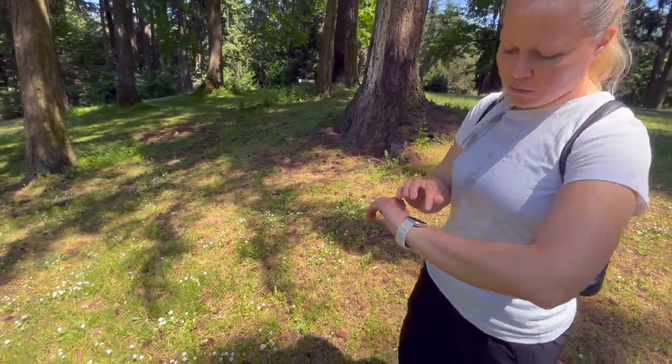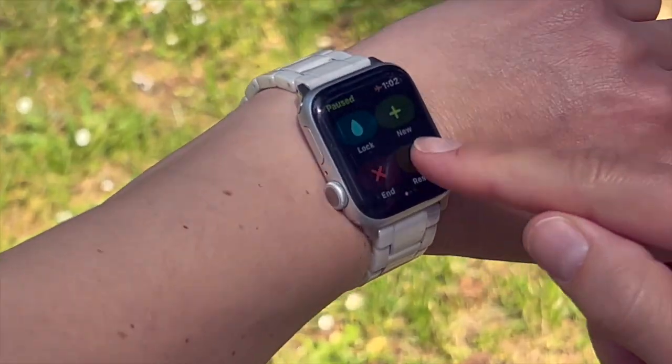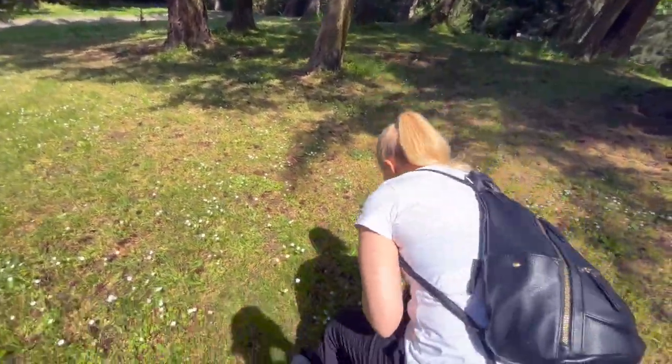Let's start it up. So here, let's see. Meg will show you how this works. Resume. You can also pause it. But so you can pause and resume, right? So we've been out walking for about 23 minutes.